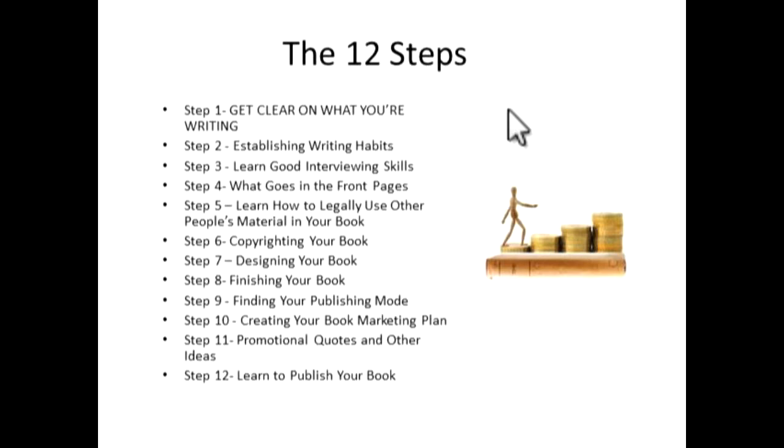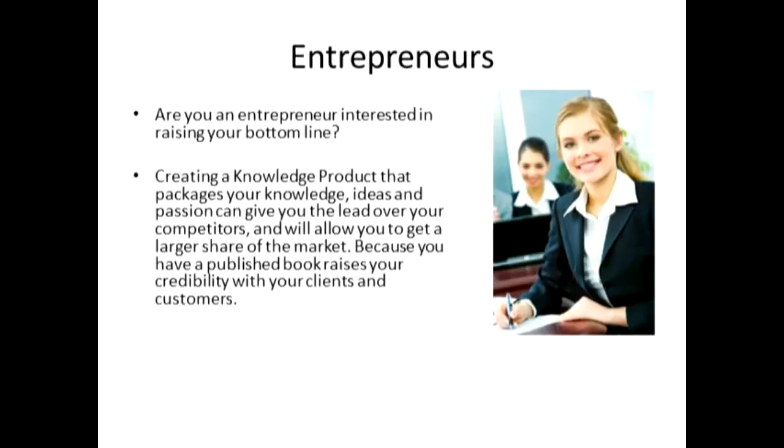And if you have questions, there will be a way for you to ask those questions of me as you're going through the program. So who might want to be part of this and take part in this program? Well, obviously, if you're an entrepreneur, there's a lot of reasons for you to write a book. First of all, if you're an entrepreneur, you're probably going to be interested in raising your bottom line, and that's a very good reason for publishing a book.